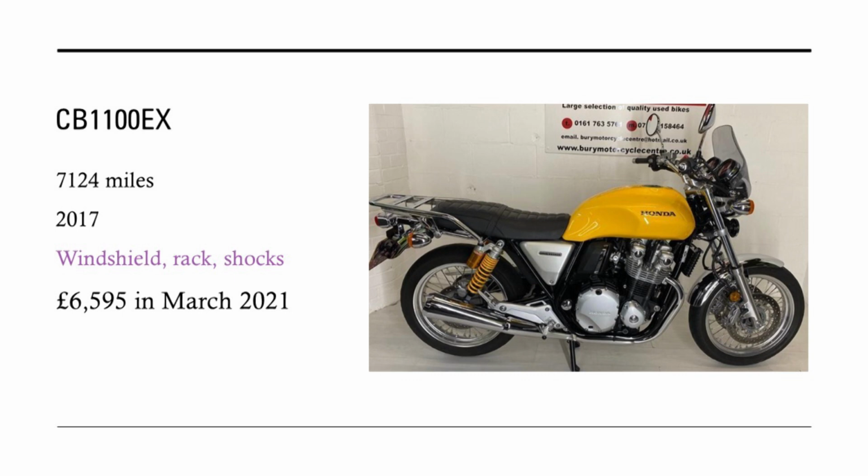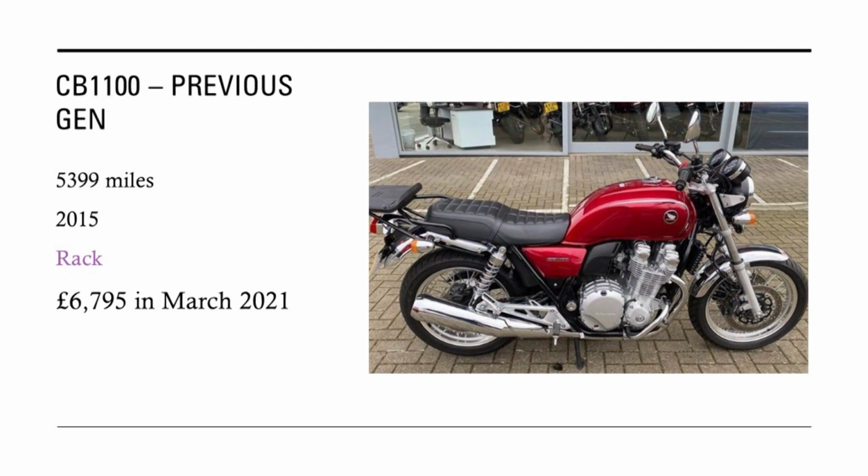Still not as good value as I got on mine at 6.5 grand for the 2018 model, but it's not a bad price, so I don't think that'll hang around too long. Now, just note, I'm talking about the 2017 model year and onwards. That was when the RS came out as well, and the slightly different CB1100 EX.